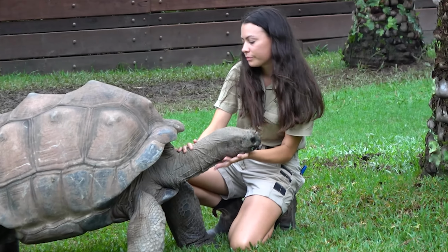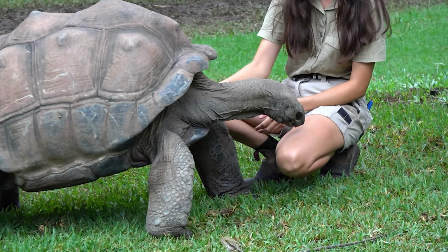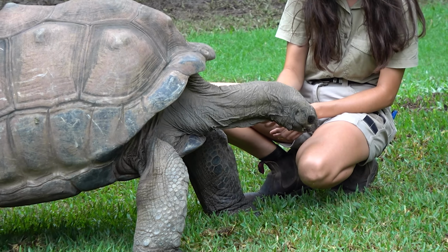And look, they love a good scratch. Absolutely loves it. Look at that little face. He's gone into a bit of a trance there.